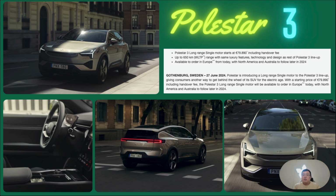I'm sure it's luxurious, I'm sure it's really nice. I've seen one in person, they really do look amazing. But I'd be curious to know, if we drop one motor, how much is it really going to cost? In terms of specs, you still get the same 111 kilowatt hour battery, 220 kilowatts though, 419 Newton meters of torque, 0 to 100 in 7.8 seconds.